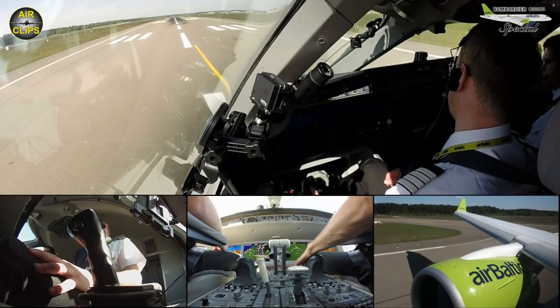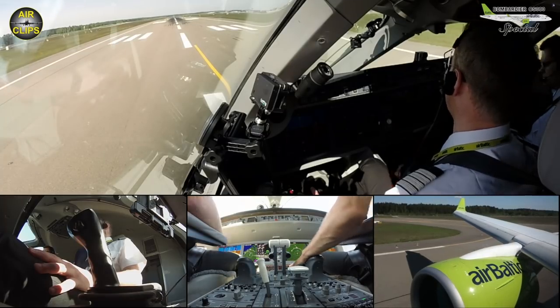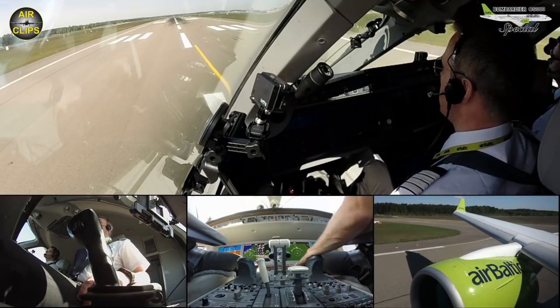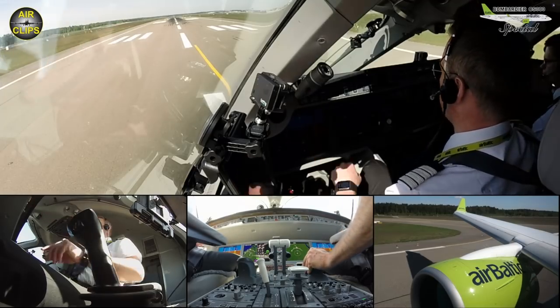Air Baltic 84 Foxtrot, surface wind 360 degrees 9 knots, runway 36, clear for takeoff. Clear for takeoff, runway 36, Air Baltic 84 Foxtrot. Clear takeoff, ready? Ready. Park brake off.